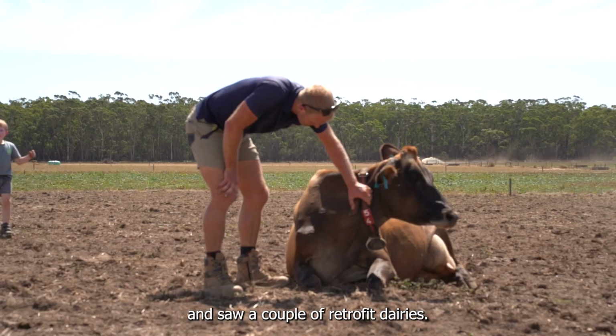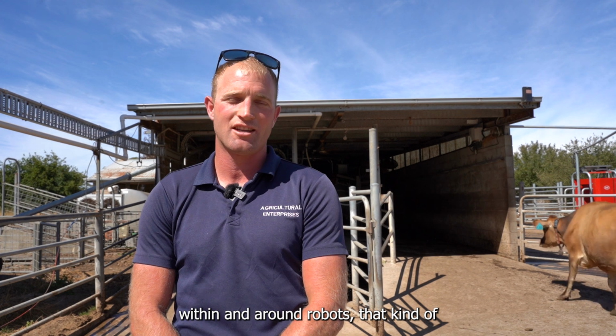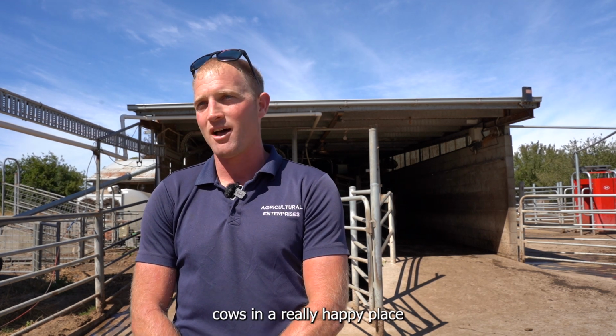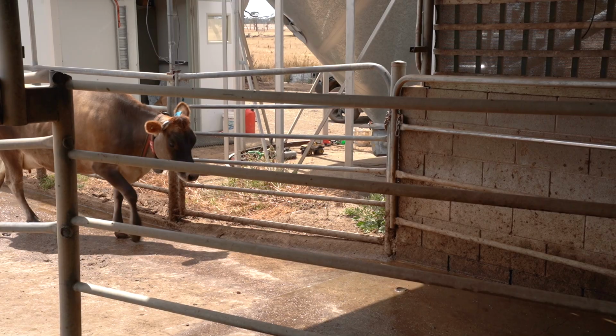Went to Gippsland and saw a couple of retrofit dairies. Seeing it in the flesh, seeing how happy cows are, seeing how well they function within and around robots, I think any real cow-loving person really gets true joy in seeing cows in a really happy place. And once I'd seen that, it was then a matter of just me making it work on my side of things.